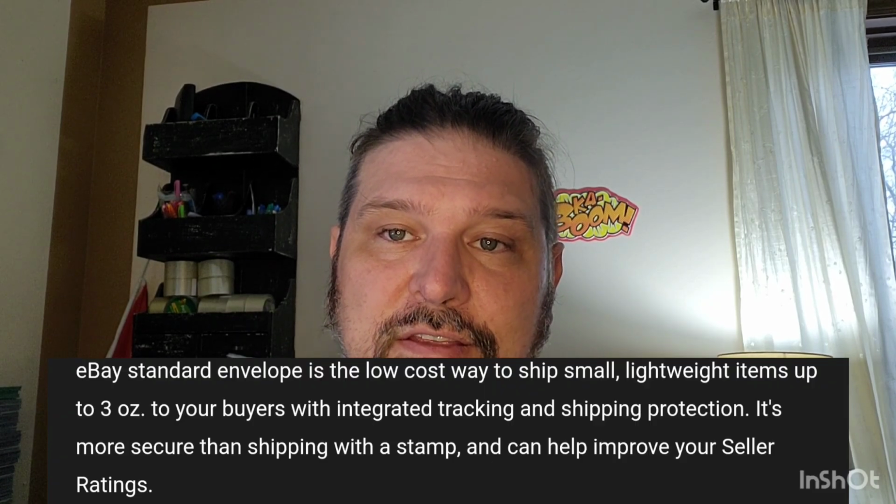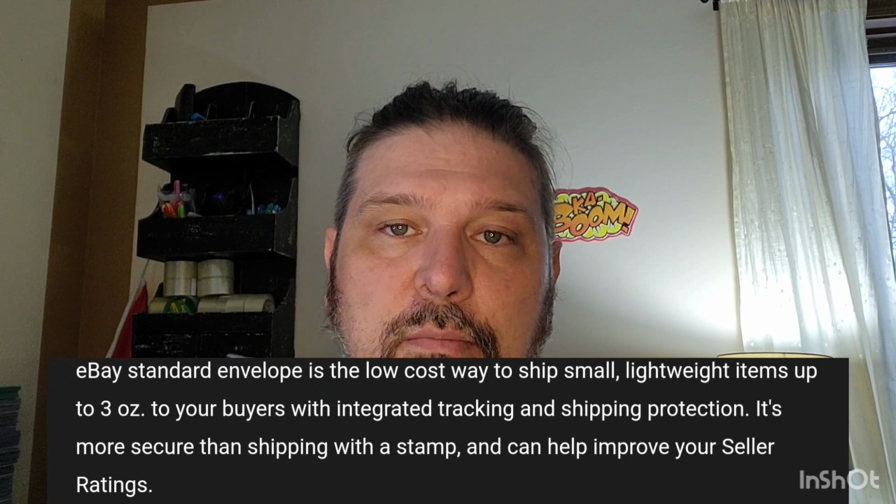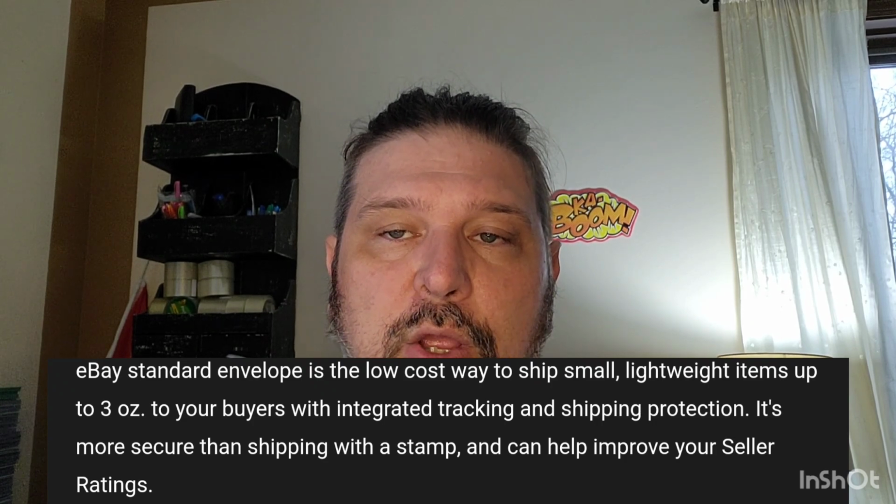The first thing we want to talk about is, what is eBay Standard Envelope? So eBay Standard Envelope is a program that eBay and the Postal Service have agreed upon, whereas we will pay the commercial mail rate, which is currently 64 cents for postage. They will provide tracking through an internal eBay Postal Service tracking system, so you can't track that through USPS or anything, only on eBay itself.